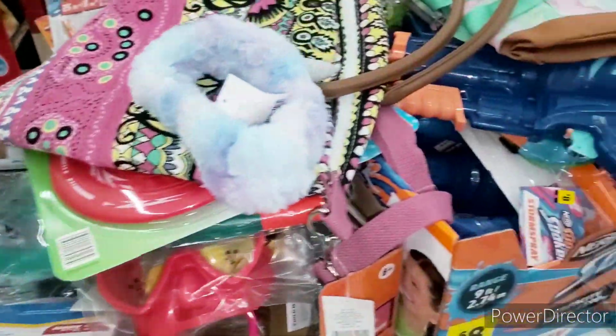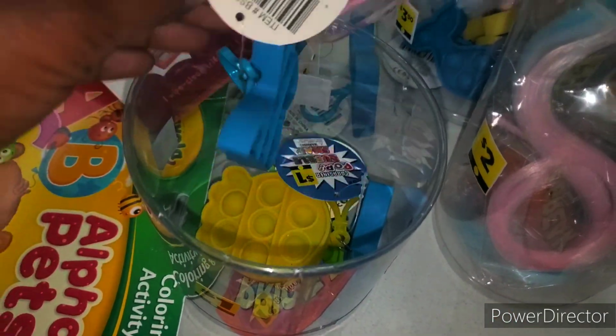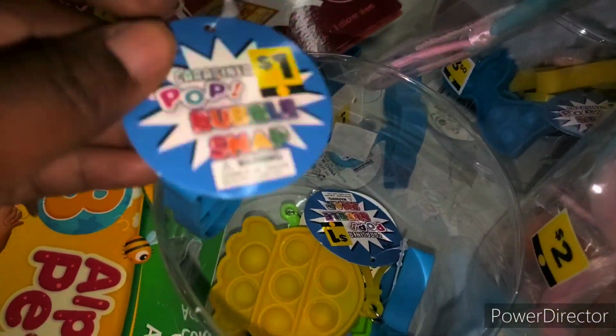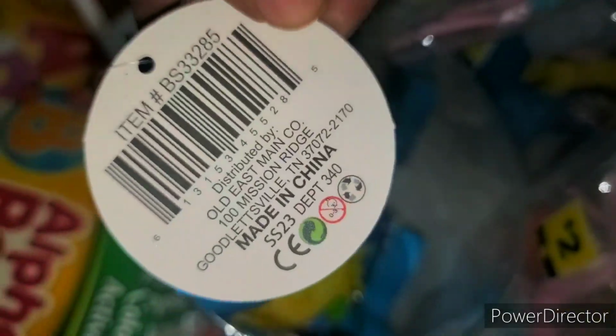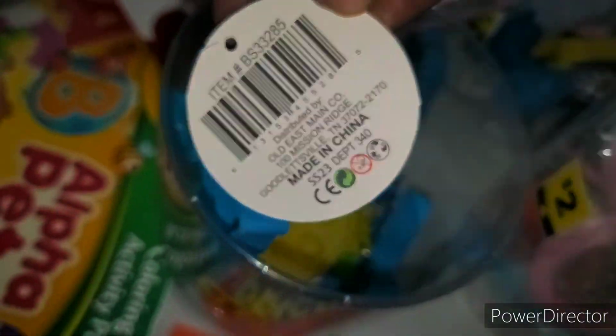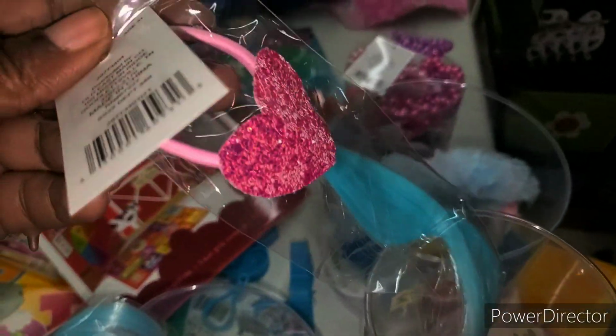Now your store might be 50% off. Make sure you scan, family. Alright guys, we also have some accessories over here that are yellow dot. They are $1. Here go the UPC right here, family. It's upside down. Here go the UPC right here, family. And they have tons of little knickknacks, so be on the lookout for them, okay?